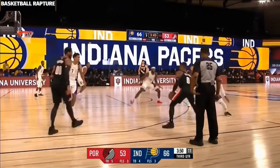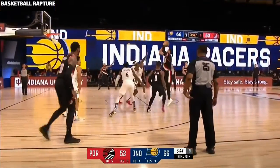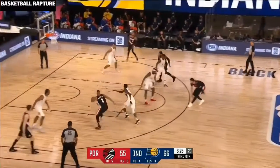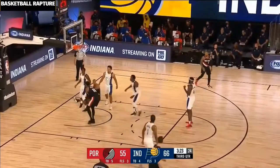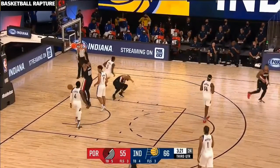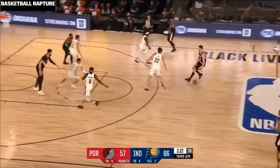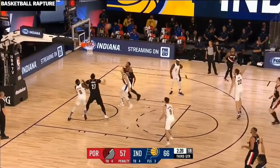Sampson's flip shot is good for the Pacers. Sampson with 7 points on the afternoon. Nurk splashes the jumper. So Yusuf Nurkic, 12 points, 8 rebounds in his first action back. Nurk up top, bounce pass to CJ, and that's what it brings. CJ gets rejected by the rim. Laughs it off, though.